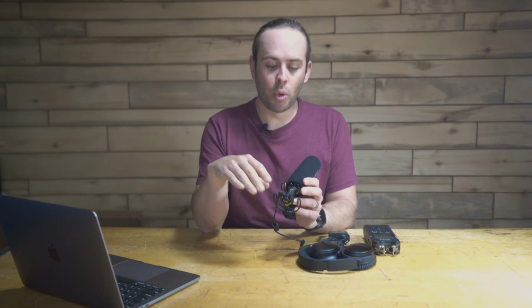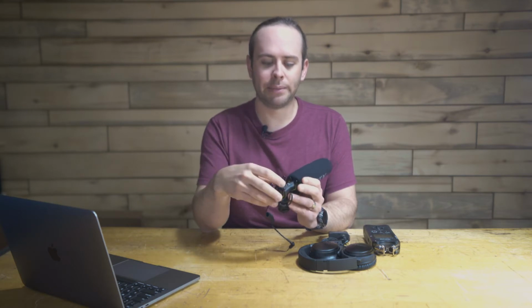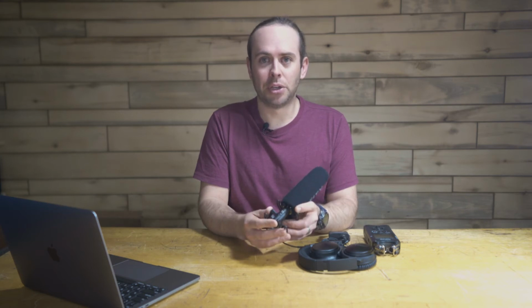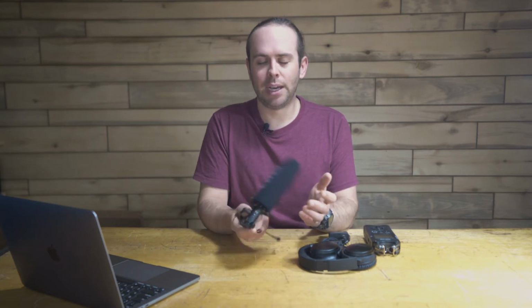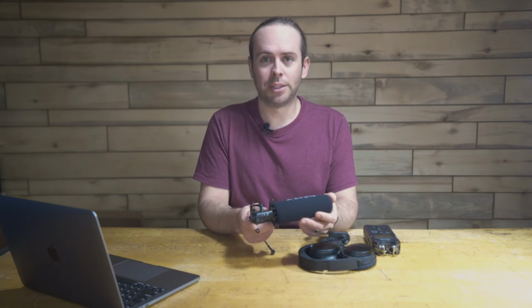This little levels adjustment here allows you to have a low pass filter and cut out some of that ambient, if there's any hissing or humming, you can turn this on. But I haven't had to do that. I think the audio sounds pretty good just as is. It charges via USB-C and advertises a ridiculously long battery life. I've never had any issues with it running low on battery and it charges relatively quickly.